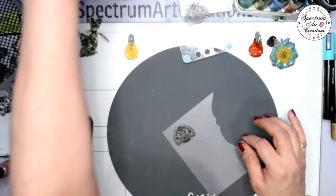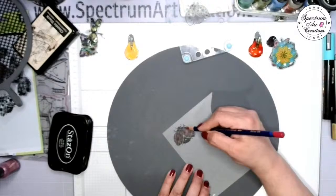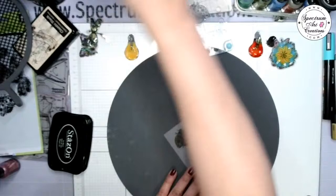Let's just grab a red pencil real quick and color this, just to give it some color so it's not transparent. Super quick. Let's test it and find out. And Lisa, you're still here? Let's add something else down here. Lisa, what do you have for supper?